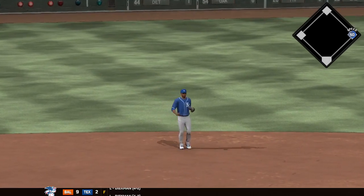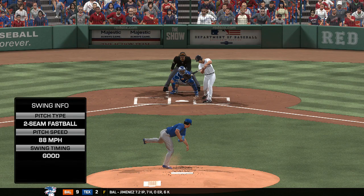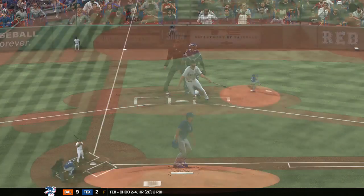Well, that's a good sign for him right there. A single, a hard hit. That's his second hit of the game. Now, he's been hitting in the .220s so far most of the season. Maybe this is the start of good things for him ahead.